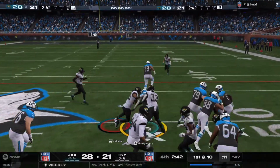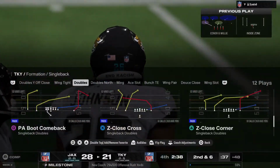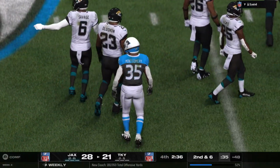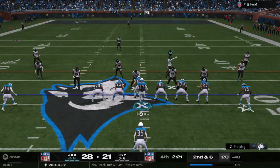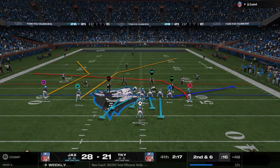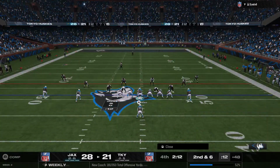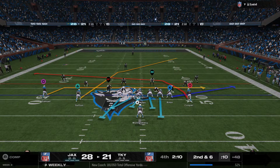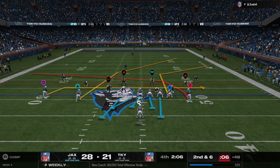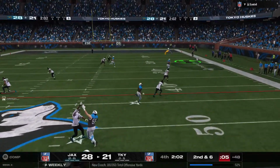1st down, and they go right back to him. And he takes it across midfield and into Jaguars territory. Give him 4 that time, so 6 to go on 2nd down. Hey, tight. We'll go. Now Allen going to the air.